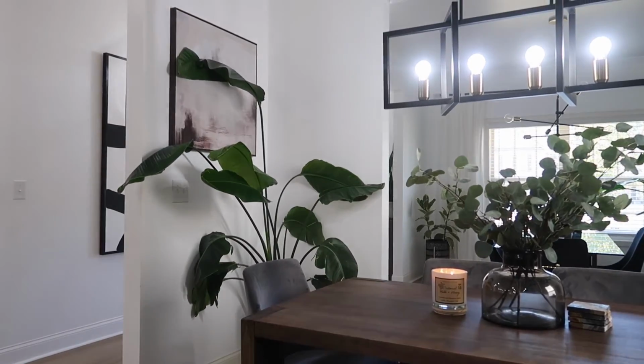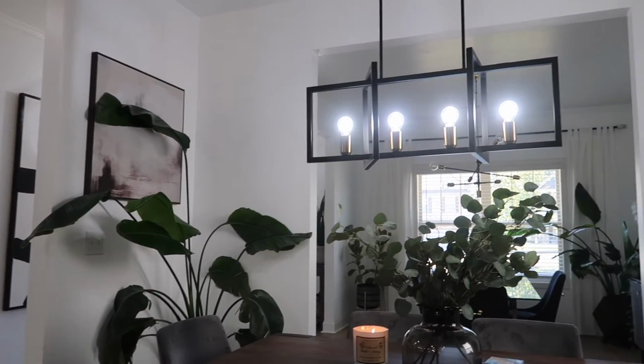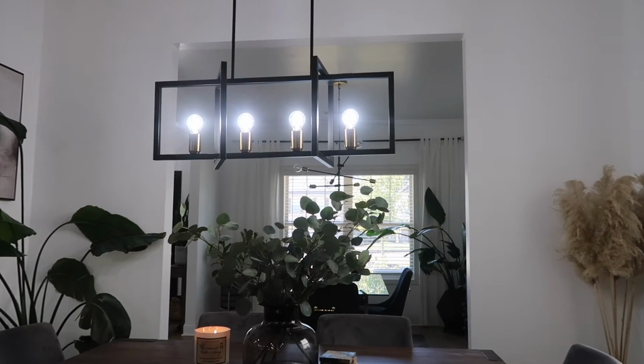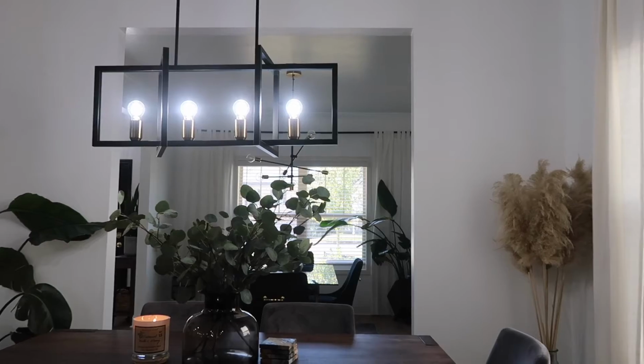This is another light fixture that we got that I love. I love the matte black and the slight gold tones in the hardware, which goes perfectly with our dining room light fixture. I can't remember exactly where I got it, but as soon as I remember, I'll link it down below if it's still available. All of this that's in here that I've talked about, I will link them down below.